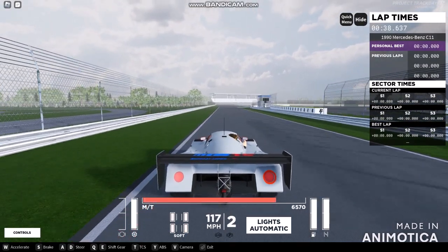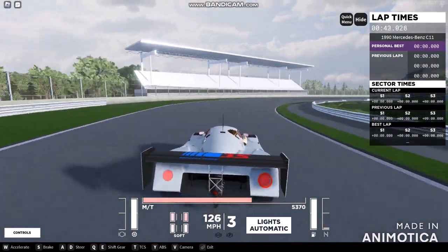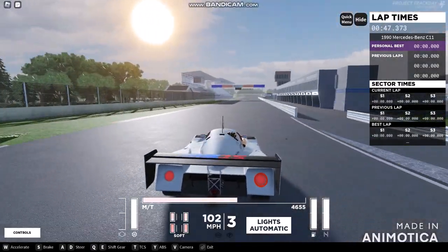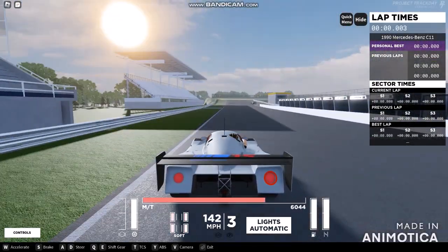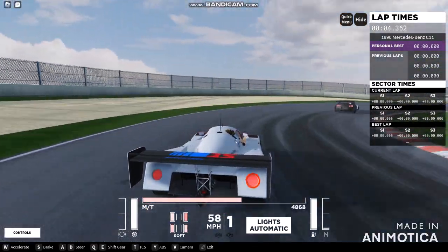Let's go into the start of this lap, and we're going to be taking this one piece. Now this is going to be the first sector. Now it looks like we're absolutely going all the way to the start of this lap, and we just made a little bit of a start.